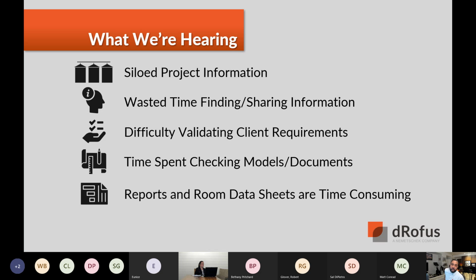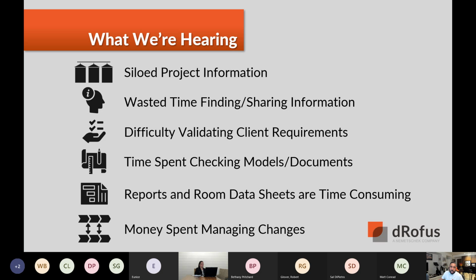And then finally, we have to pull this all together. For any of you that are familiar with doing things like room data sheets and certain reports, with the prominence that data is taking, we're starting to see a lot more owners asking for information in the form of an Excel spreadsheet or a CSV file or something like that. So if you have a really large building, you have to do a lot of formatting, and it can be really time consuming to manage the amount of data and then get it into an output that somebody can easily access. And then of course, we have to manage the money spent making the changes.